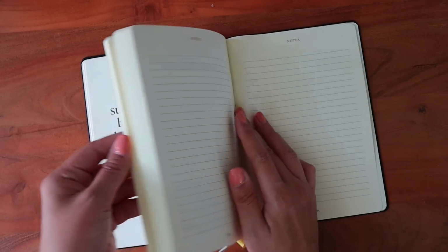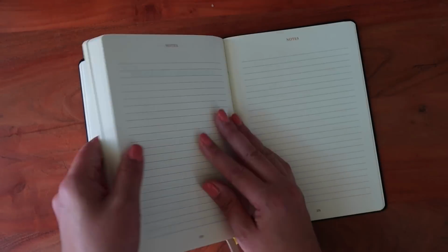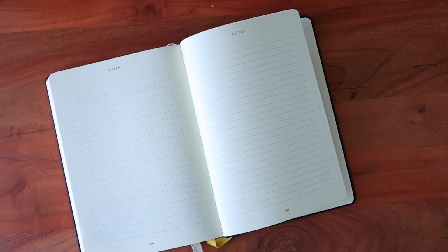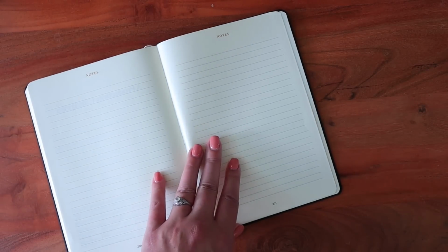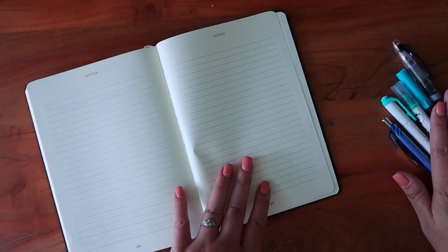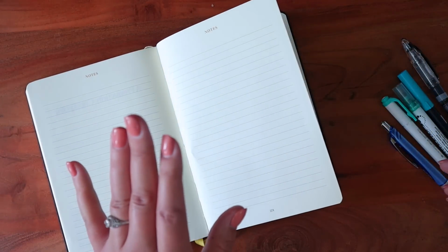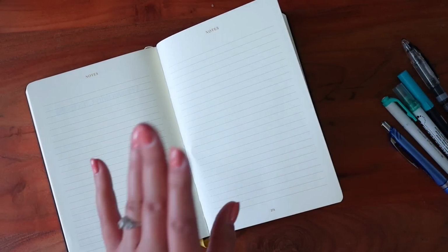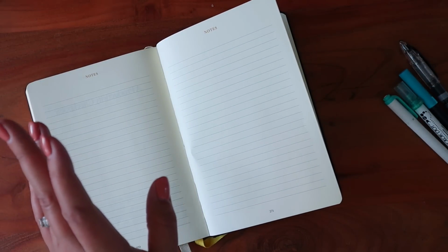Let's do a pen test. I don't anticipate this paper is going to be the greatest paper in the world. It's very smooth feeling. It actually kind of reminds me a little bit of the old Tomoe River paper, although it's not quite that smooth, but we'll see how it does with various pens and markers. It does show the type through. That's why I'm not convinced this is going to be the best for various markers, but there's not a problem with that, because then you just figure out what works for you.